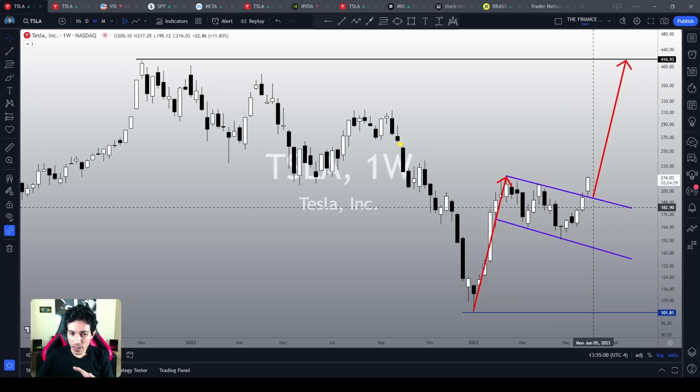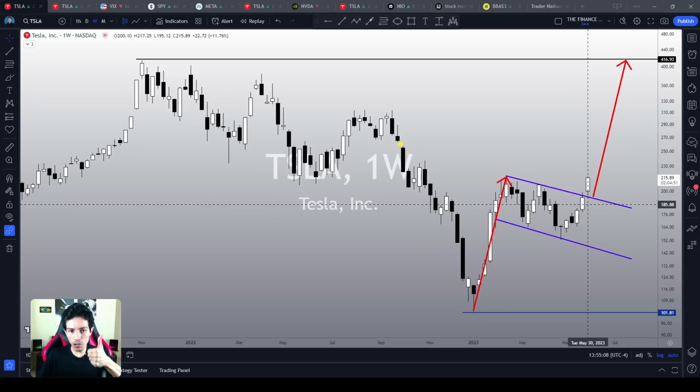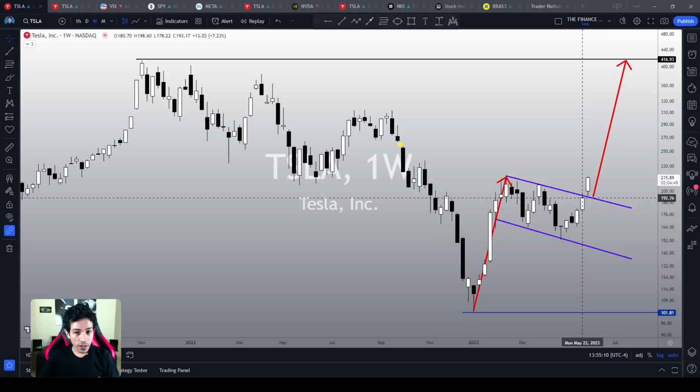What are the next resistance levels and will Tesla correct from here? Because eventually it has to correct, right? Absolutely. Let's see what's happening here.